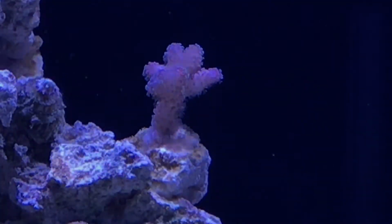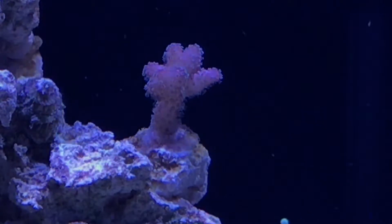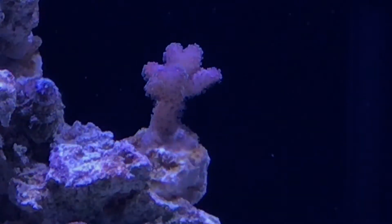This, I do know what it is. It's a rainbow stylo. I had this in the tank for about 2 to 3 weeks. It's doing great. It's not growing up, but it's growing out. It's definitely encrusted over where I had glued it. The colors are great on this one too, so really happy for that.